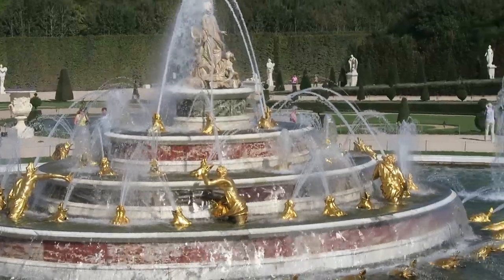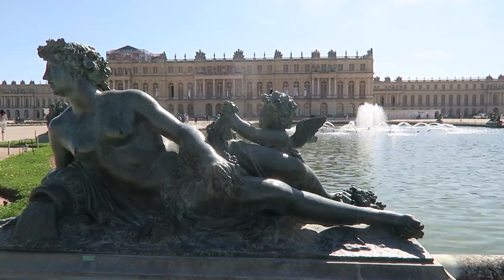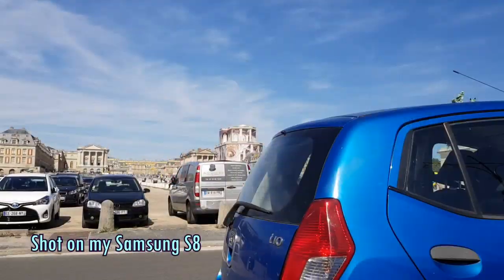Silly me, I forgot another battery at home, so I have to conserve myself into the last quarter of this battery. As you can see, there are a lot of people right now. It's 11:30, so we got here at like 9:30, and I highly recommend you come around 9 or 10 so you can wait for the water shows at 11. Right now we are going back for lunch. Oh, I'm so starving.